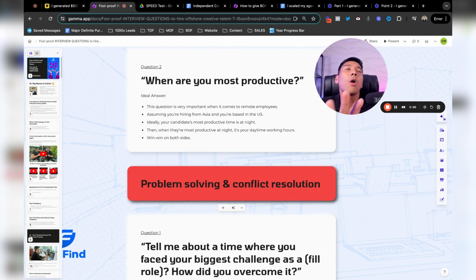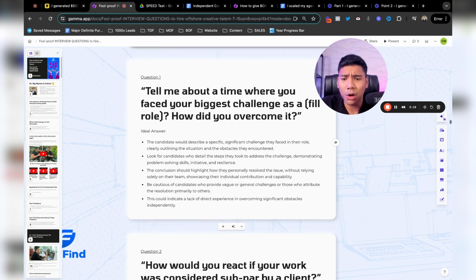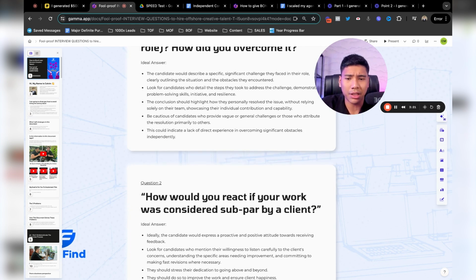So for a US company, why this question is important is if you're a US company and hiring someone remote and he doesn't want to work US hours, if he works Jakarta hours or Filipino hours, right? And he says he's most productive at night, then perfect, because their night is your morning, right? And problem solving, face biggest challenge, how did they overcome it?